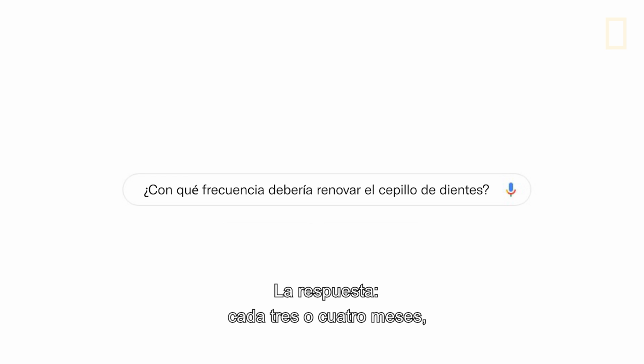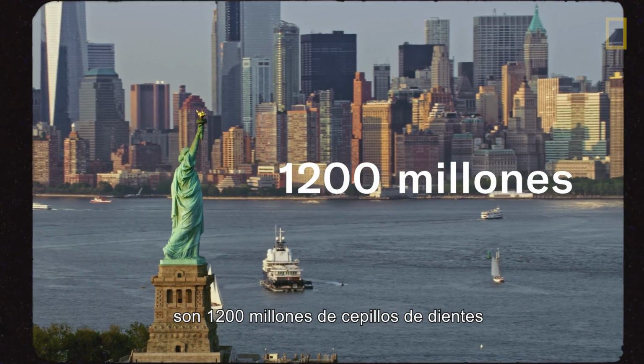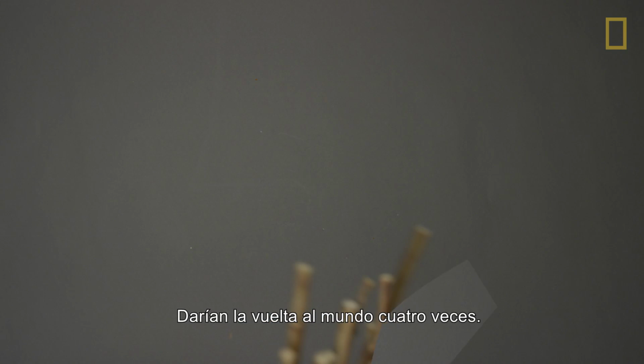The answer? 3 to 4 months, at least according to the ADA. So with 300 million Americans, that's 1.2 billion toothbrushes being thrown away just in America. That's enough to wrap around the world 4 times.